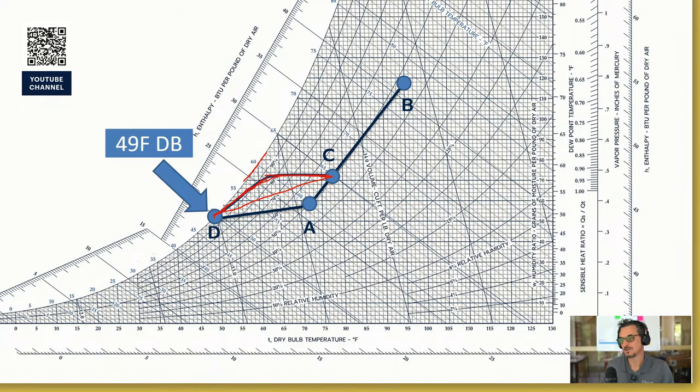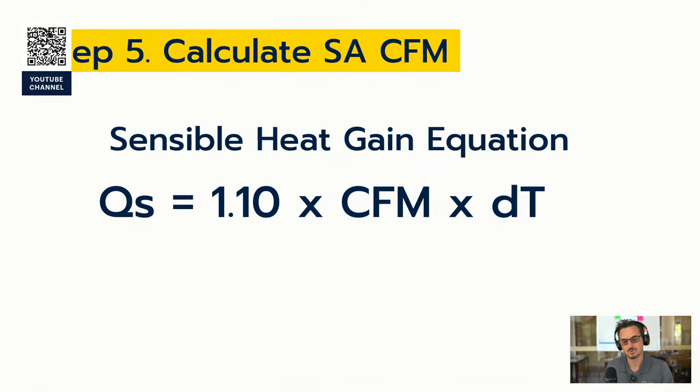Now, a word of caution: when you arbitrarily pick 55 degrees, you can get into some trouble here, because you're not necessarily going to meet space conditions in this specific example. I like to point that out: don't arbitrarily pick 55 degrees as your leaving air temperature. So, okay, there were four steps.